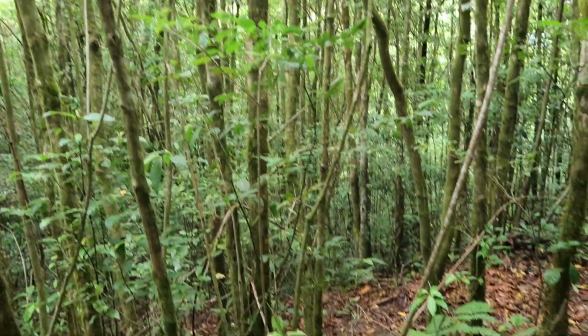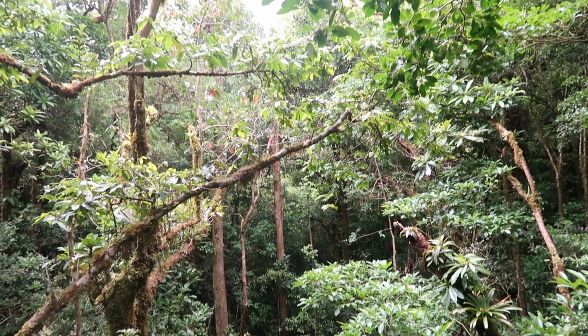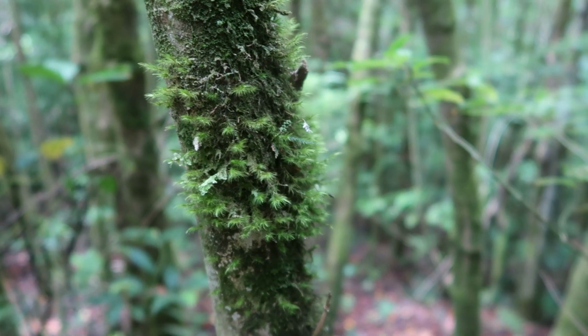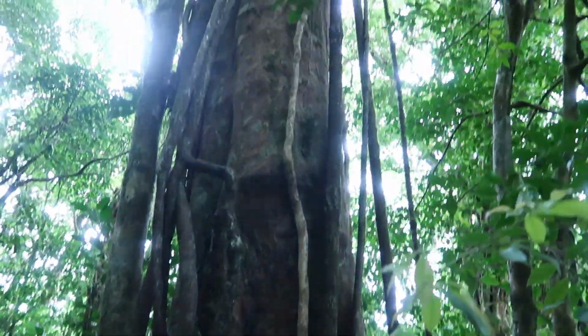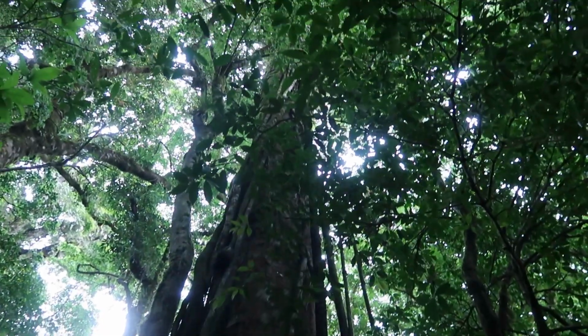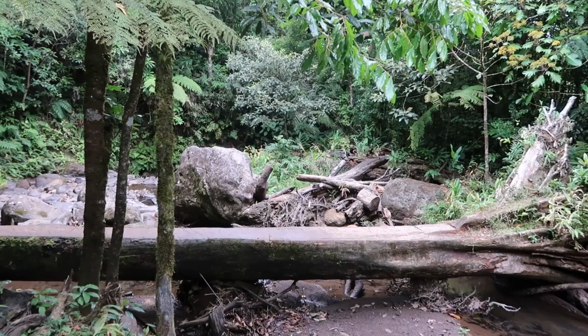What makes it so unique is that because of the elevation, the clouds hang above the forest, providing extra moisture and allowing for plants and trees to grow on top of other trees. So this here behind me is the roots of another tree that are on top of this tree. How cool is that? Like, this tree is here, and then there's another tree growing on the top of it, and these are the roots that come down to reach the soil. How cool.